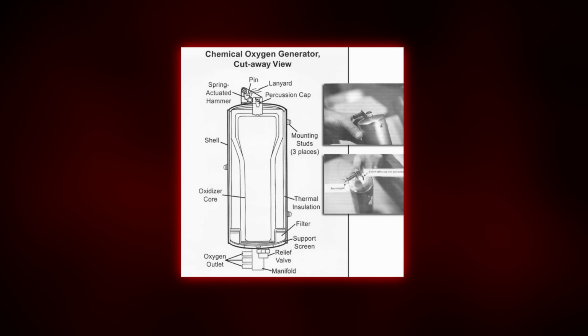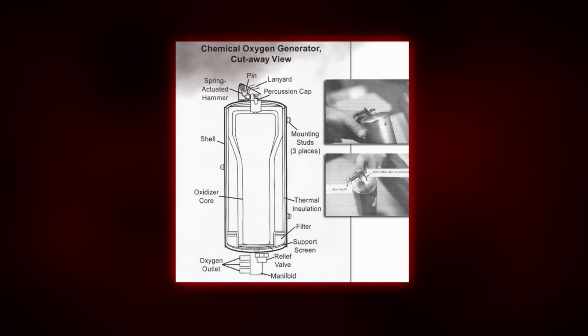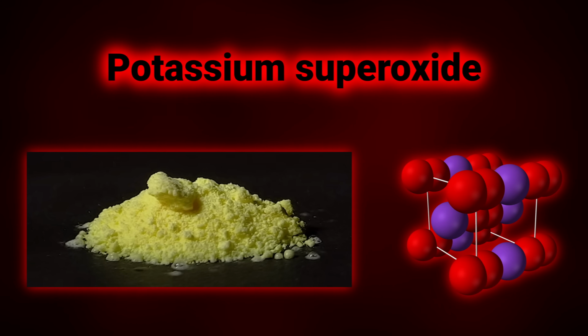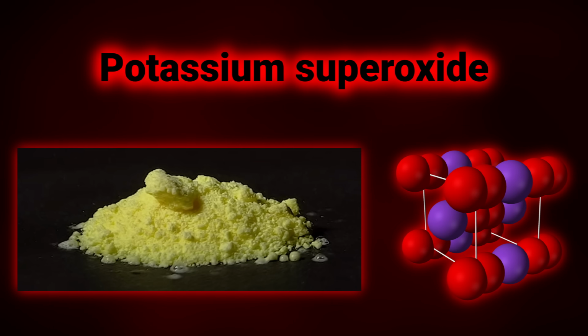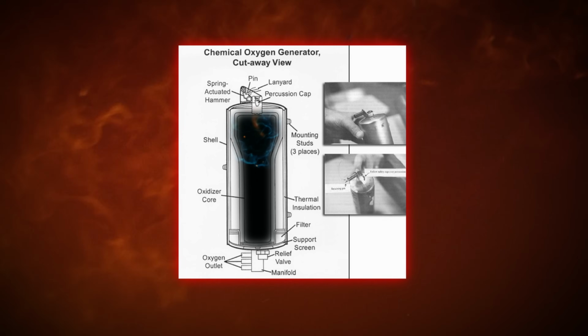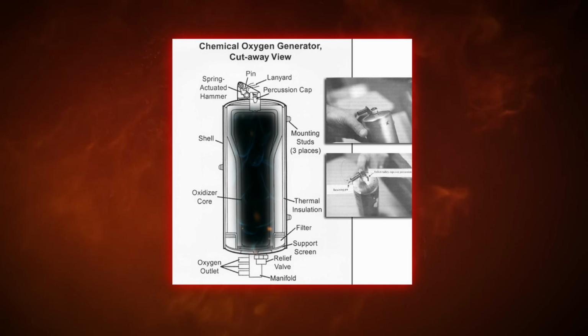Thankfully, the Kursk had chemical oxygen generators on board for emergencies. This model of oxygen generator in particular works by utilizing an inorganic compound named potassium superoxide. It absorbs carbon dioxide and releases oxygen via a chemical reaction. This reaction is also exothermic, and although rare, it poses a potential fire hazard.